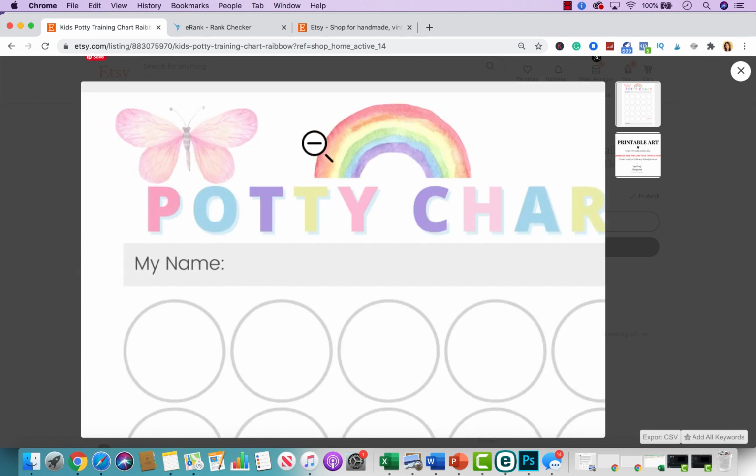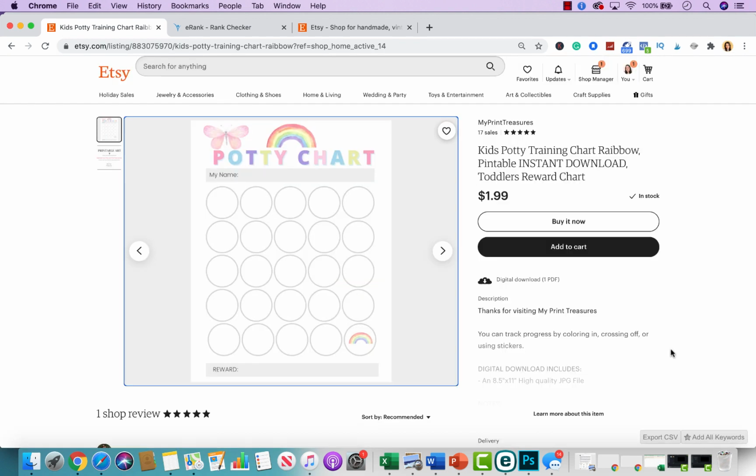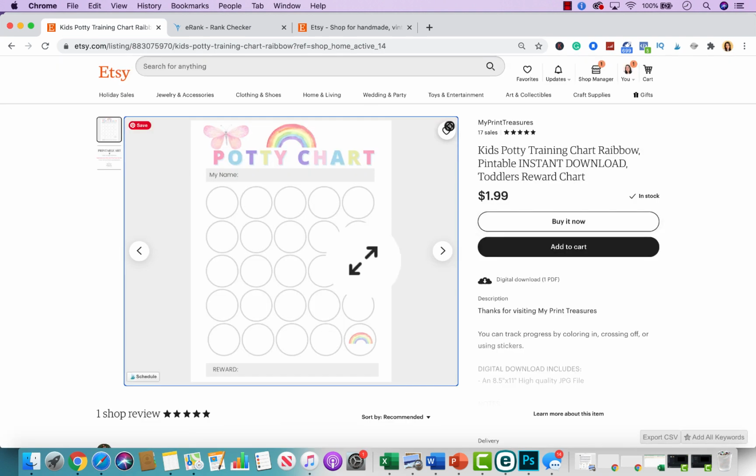Let's just zoom into it. I guess when I zoom into it, it does look a lot better than when I had it just like this. Now, the product itself, the pricing is right. People do buy stuff like this because I actually have one like this for my son.